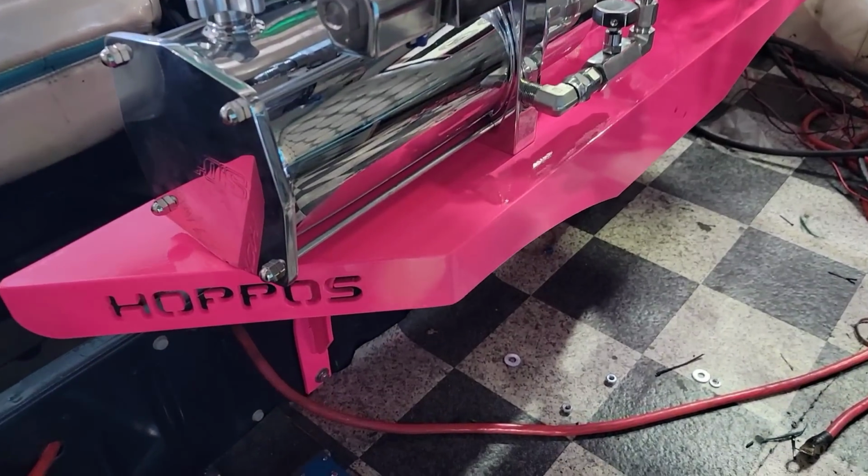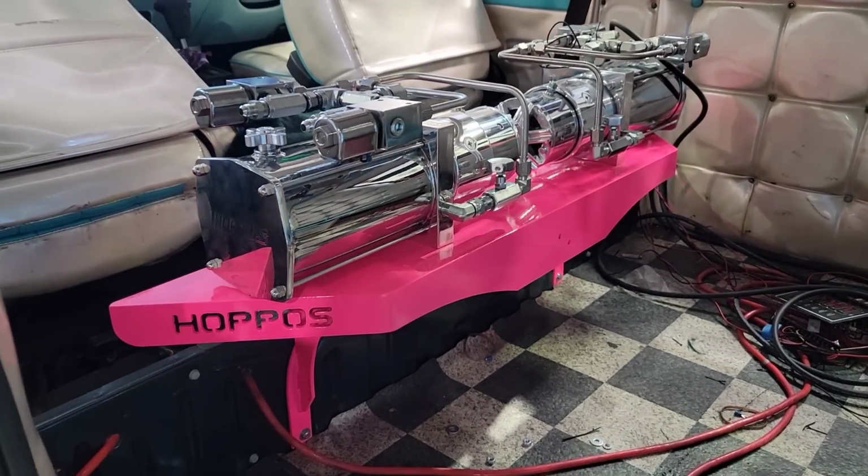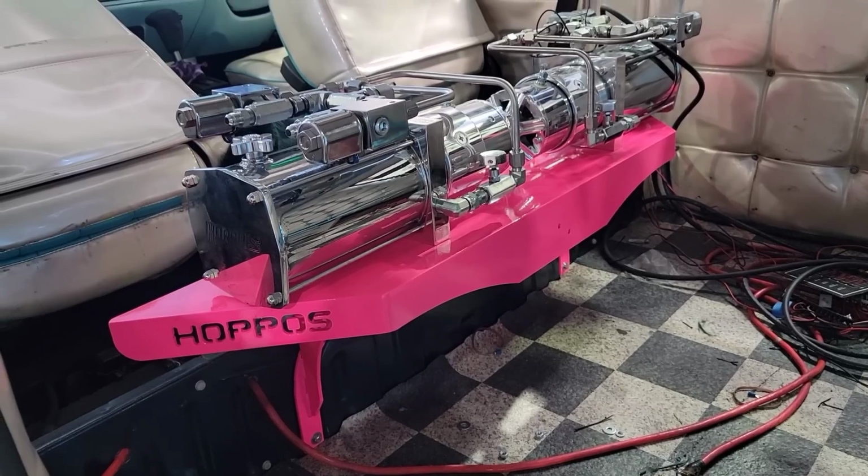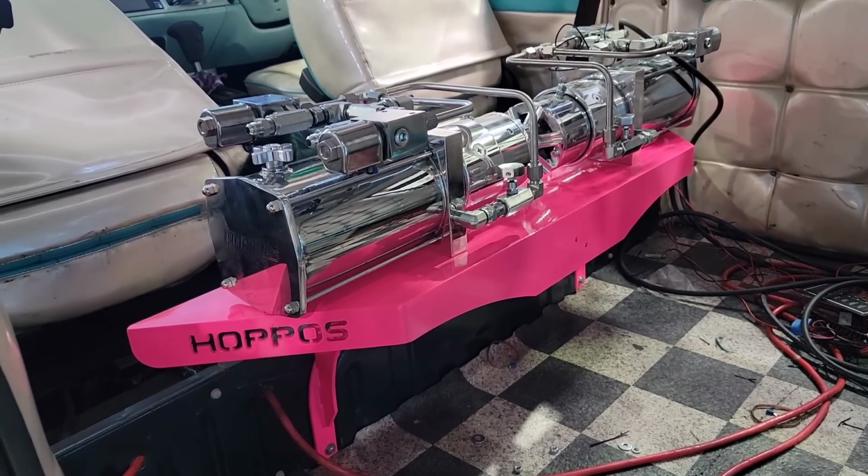All right, we got it installed already, guys. Now that is pink. Like pink. Like safety pink and neon pink. Holy pink. I dig it because it stands out and it's different. It's not just chrome on chrome, which I'm so tired of seeing, just chrome on chrome on chrome. It just gets drawn out and gets lost, honestly. So I'm actually digging this.